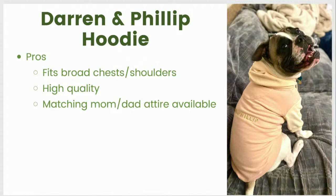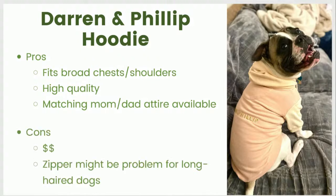Billy has shorter legs and a really broad chest, like a lot of bully breeds do. And so this fits dogs with broader chests and wider shoulders. It's pretty high quality, and you can purchase matching attire through Darren and Phillip. You can match your dog. On the downside, they're fairly expensive. This particular hoodie has a zipper, and if you have a dog with longer hair, a zipper could be a problem. Hair could get caught in that.